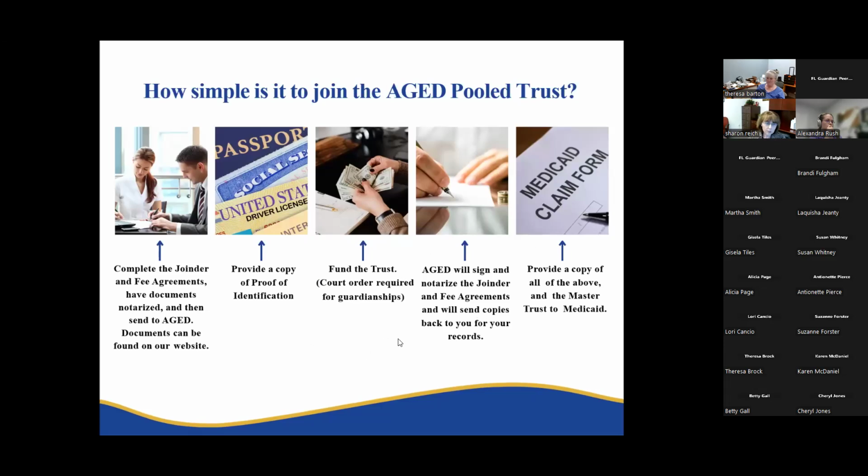So here's how you join a pooled trust. There's what we call a joiner agreement. It's a fill in the blank document and you're joining into a master trust. There's a fee agreement that goes along with it. Those are the basic legal documents that have to be signed in any pooled trust. And you're obviously going to be providing information about the beneficiary, their date of birth. We like proof of social security number and date of birth. Fill out all the documents.